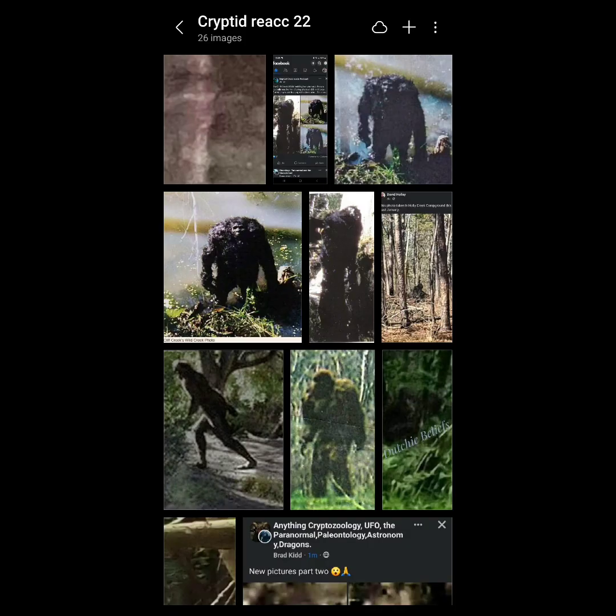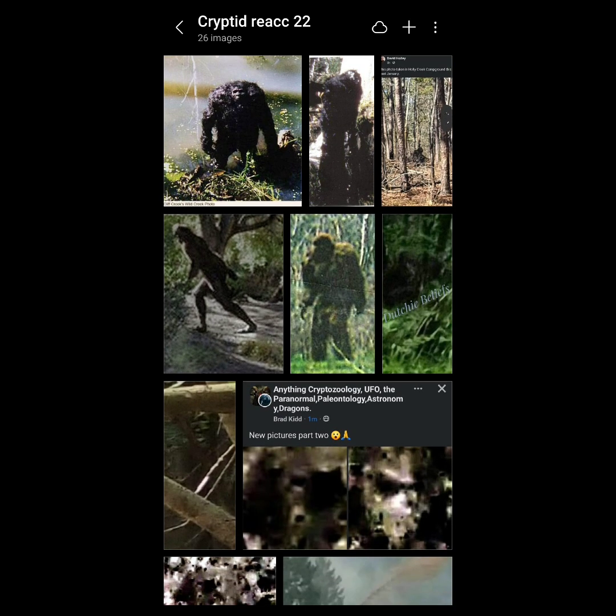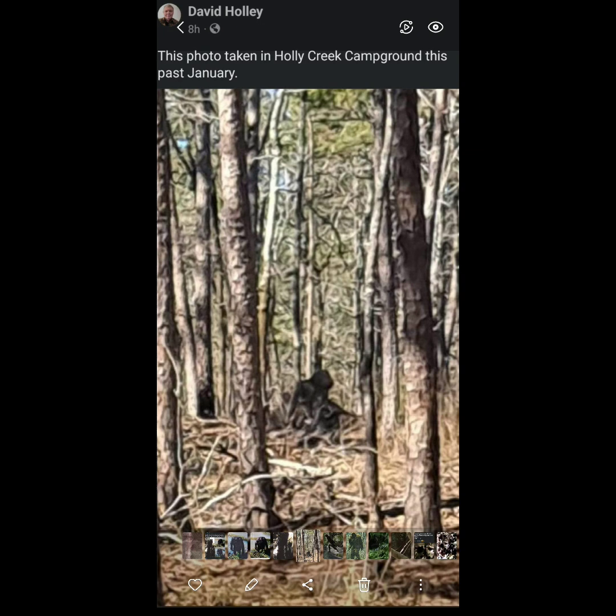All right, guys, here we go. Where to start? Let's see. I'm going to start here. This picture was taken by a man named David Hawley, and he was good enough to give us his permission to use this photo. I'm not entirely sure what we're going to see here, but I did think it was interesting enough to at least have a look at.